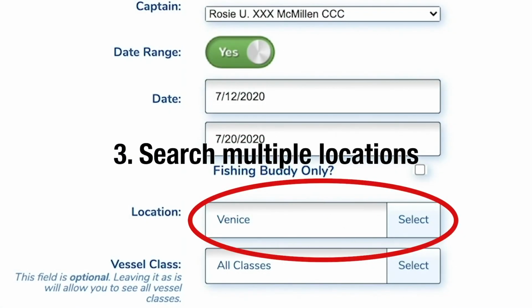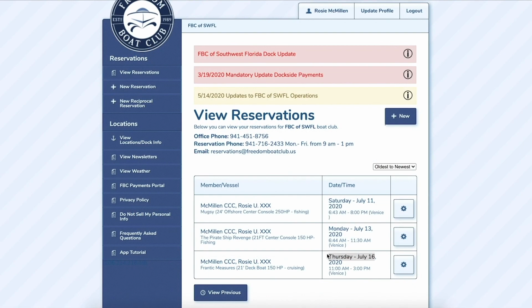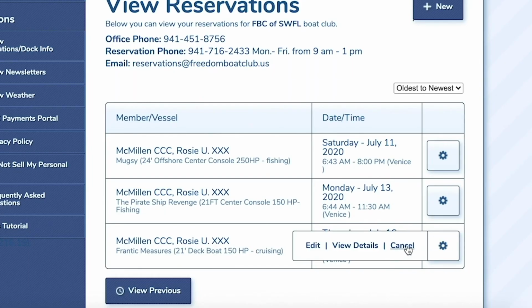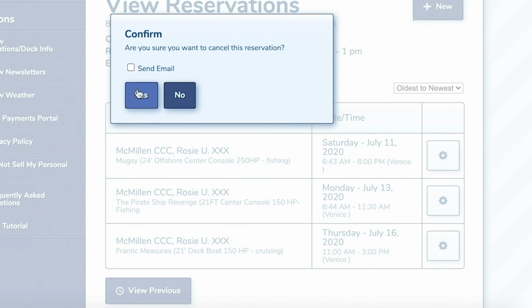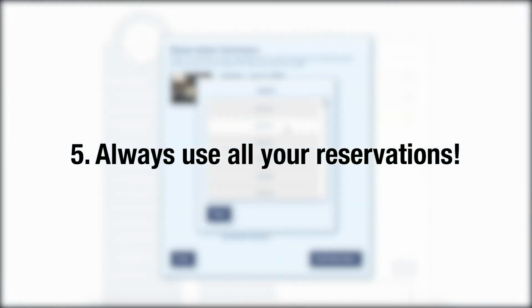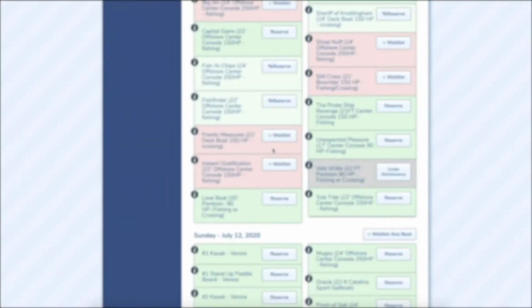You want to search multiple locations when applicable. Cancel your reservations as soon as you decide that you can't go boating that day. And always use all of your available concurrent or rolling reservations.